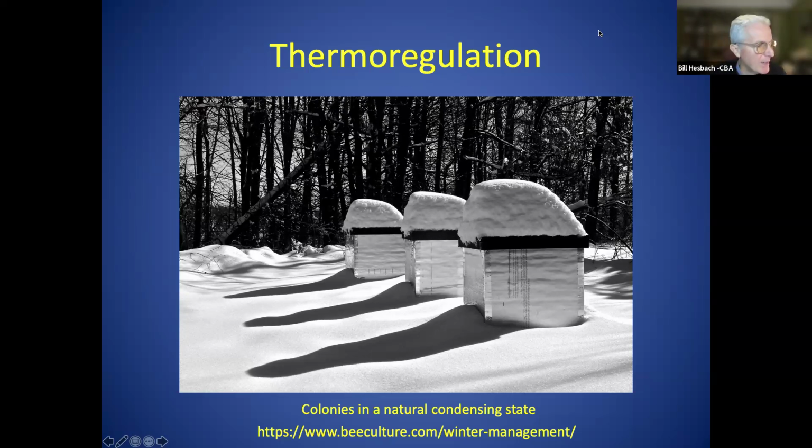So this all started with an article I wrote in Bee Culture back in 2015. By the way, that's almost 10 years old at this point. That's where I coined the term condensing colony, and it caught on. I'm a beekeeper in Cheshire, Connecticut. We have a moderately cold wintertime. I also have a background in engineering. I started out life in mechanical engineering and then went on to computer science later in my professional career. And then I picked up beekeeping. I'm way into my second decade of beekeeping.